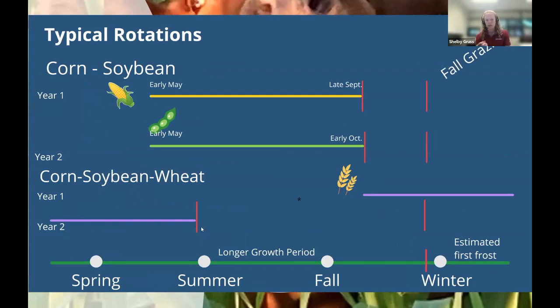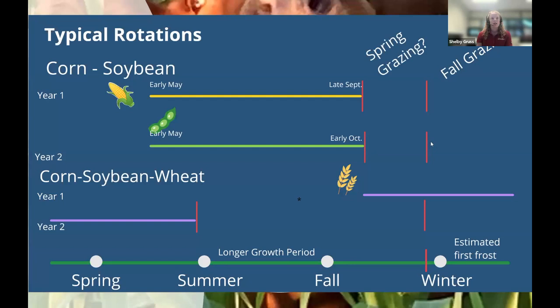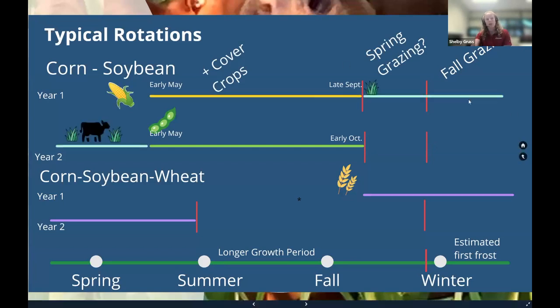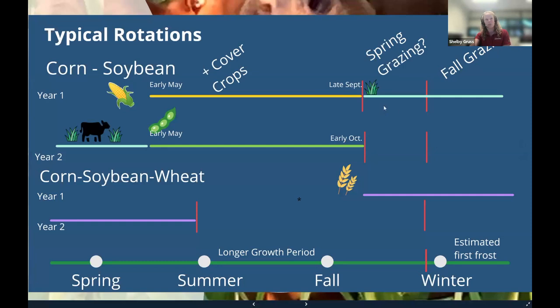Do we have enough time for fall grazing in this corn and soybean rotation? It's going to be tight. There's a very limited time frame from after harvest till we start to see our first estimated frost. And so maybe that's where our opportunity comes in with spring grazing and how these could fit. If we add cover crops to this situation, this is where those cereal grains really fall in well, especially cereal rye. It's one of the ones that's really well known to be able to take that short growing season and produce biomass in the following spring.